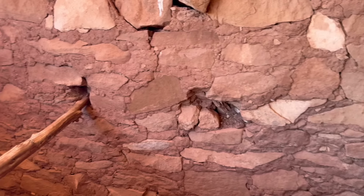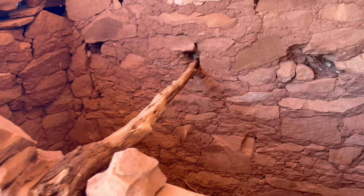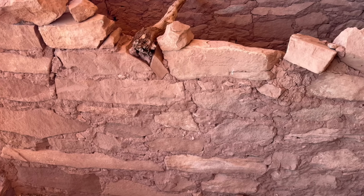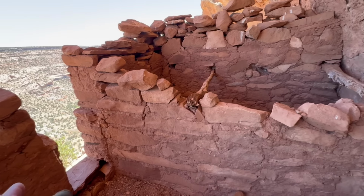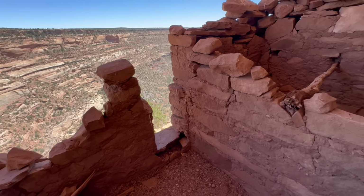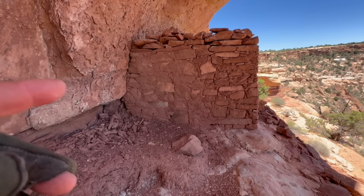So, man, and they finished this nicely. Look at that. It's really well finished. I mean, it says something that this construction is still standing after 1,000 years, right? All right, we're not gonna go out that door. We're gonna go back out the way we came in, so we don't disturb anything. So this is the ruin from this side.